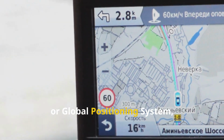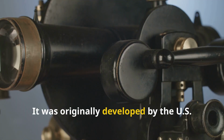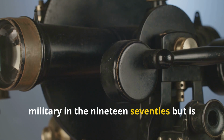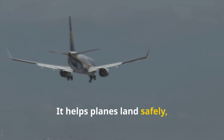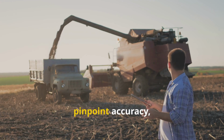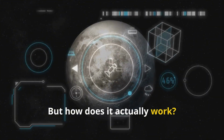GPS, or Global Positioning System, is a marvel of modern technology. It was originally developed by the US military in the 1970s but is now essential in everyday life. It helps planes land safely, allows farmers to plant crops with pinpoint accuracy, and even tracks lost pets. But how does it actually work?